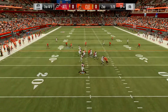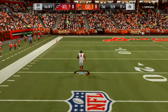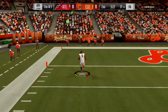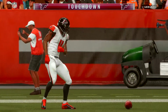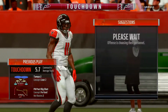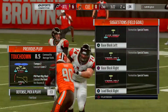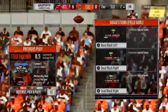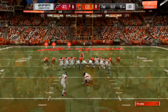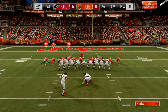On 2nd down, Ryan looking downfield, and the defense loses him. It's complete. Touchdown, Falcons. Julio Jones, 69 yards, and the Falcons are in for 6. As a former DB, you might not like to see that, but from a wide receiver's perspective, those are the plays they dream of. Correct on both counts, all right?